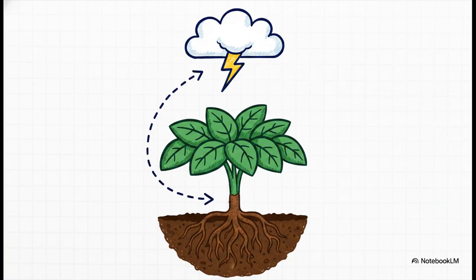Well, it's definitely not magic. It is the result of a perfectly synchronized cascade of chemistry, physics, and biology. To truly understand why rainwater accelerates plant growth so drastically, especially compared to standard tap or well water, we really need to look at the process chronologically. So we're going to track the wild journey of a single raindrop. We'll follow it from its chaotic creation, way up high in the stormy clouds, all the way down through the plant canopy, and finally deep down into the soil matrix.